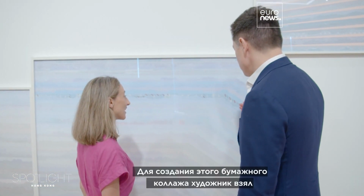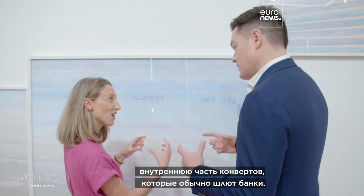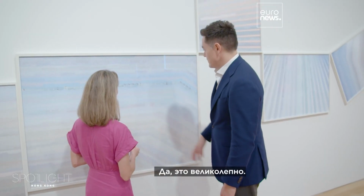The artist has actually used the inside of security envelopes, like the ones you get from the bank, to create this paper collage, and it looks almost like a mountain landscape. Yeah, it's great.